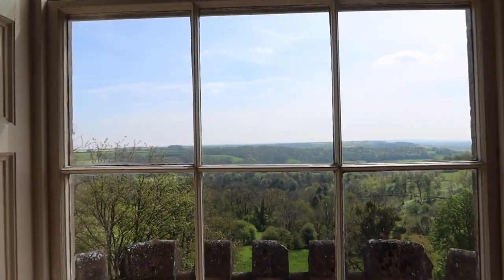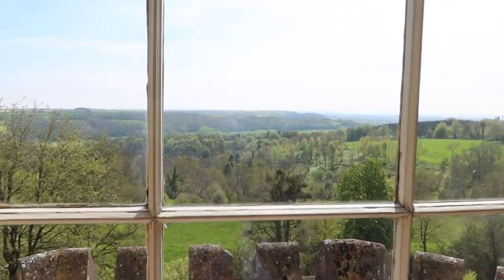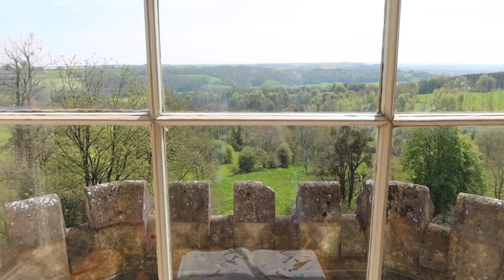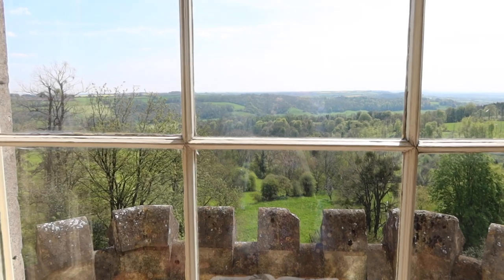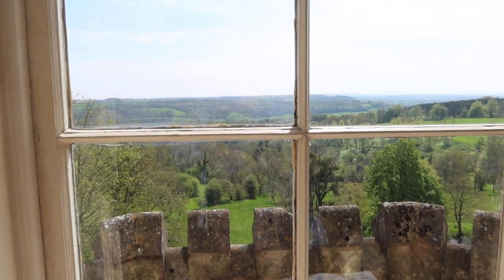Well, that's one hell of a view. Oh my gosh, it just gets better. Look, you can see for miles over there. So this was only built so you could actually watch the hunting. They didn't actually care that much about the view itself.